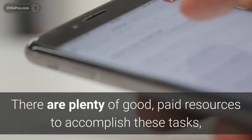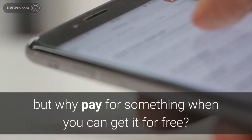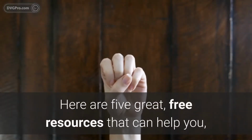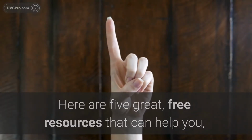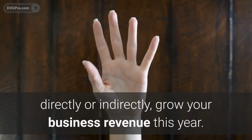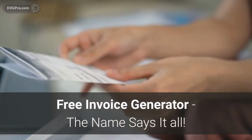There are plenty of good, paid resources to accomplish these tasks, but why pay for something when you can get it for free? Here are 5 great, free resources that can help you, directly or indirectly, grow your business revenue this year. Free Invoice Generator, the name says it all.